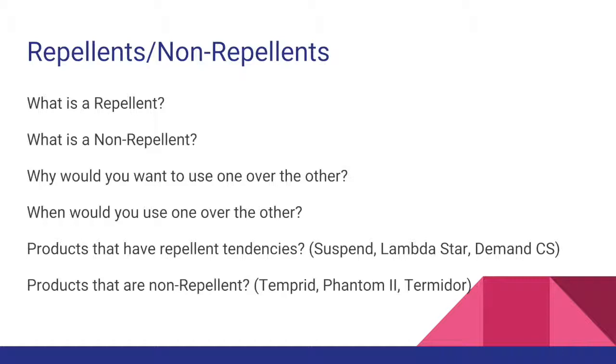Now, if there are no ants inside, you're going to want to use a repellent to suspend the lambda star, the demand. Again, if they're inside, we don't want to repel them. We want them to interact with the product. But if they're not inside, we want to repel them away. And what this does is this allows us to do that. Kind of also think that the faster acting, more potent repellent, the slower acting, less potent from a smell standpoint is going to be your non-repellents. Good reminder, rule of thumb anyway.